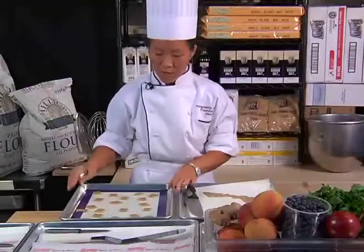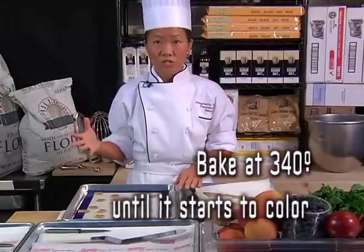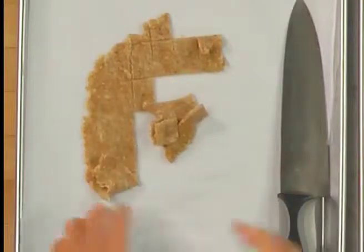And then we're going to bake this off at about 340 degrees for about 15 minutes until it actually starts to color. And what you can do with this piece of dough is you can actually gather it, re-roll it, and put it back in the freezer, and it'll keep well in the freezer for months.